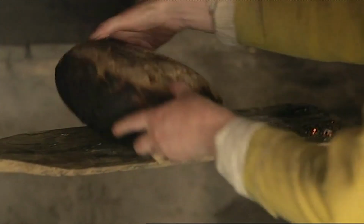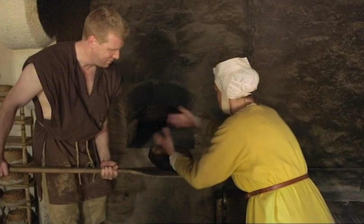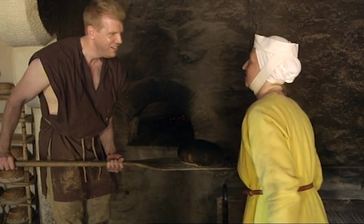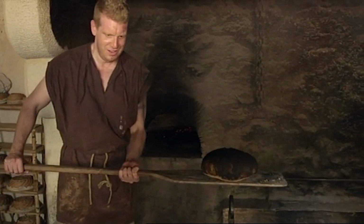Oh, it's cooked, that definitely sounds healthy. That oven was too hot. It shouldn't scorch like that in that time. Oh well, we'll scrape it off. Exactly. My first loaf of bread. I'm going to eat it.